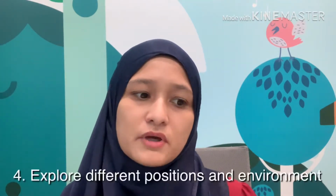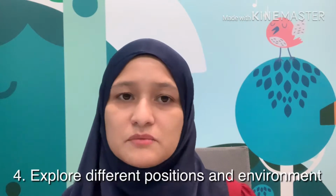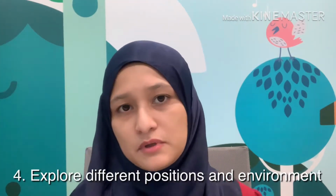Next is try to explore different positions and different environments as well. For example, if all the while you have been breastfeeding your baby in a cradle hold, then maybe you want to try other positions like cross cradle, or maybe a lying down position. So try to be more adventurous with positions. And for bigger babies, like I've said earlier, they are more curious about the surroundings, so try to breastfeed in a more quiet room.